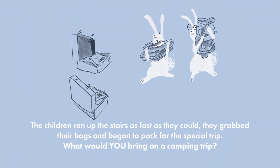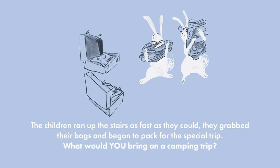The children ran up the stairs as fast as they could. They grabbed their bags and began to pack for their special trip. What would you bring on a camping trip?